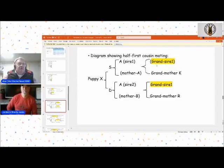Let me take you through this drawing. We have grandsire one bred with grandmother K. We'll call the female grandmother K, just for the sake of a name. Then the same grandsire one was partnered with grandmother R. So far it looks like we had half siblings. Now, they produced sire one and sire two. Who are sire one and sire two with respect to each other? They're half siblings because they have the same grandsire on both sides. So sire 1 and sire 2 are half brothers.